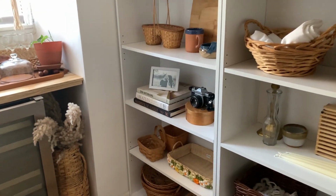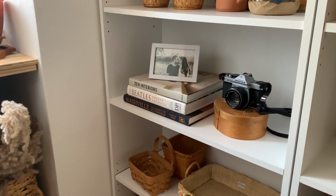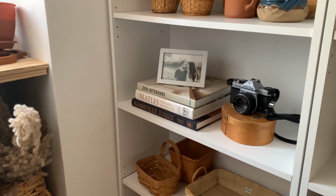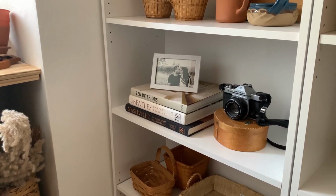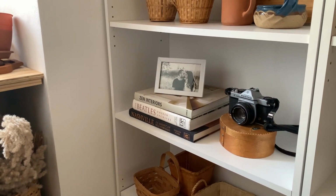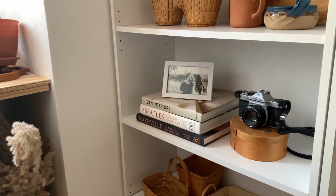Okay, so on the next shelf down, on this bookcase, I have a couple of books here. I thrifted the Nashville book in Nashville. Actually, I think in Franklin, Tennessee, which is a small town outside of Nashville. The Zen Interiors book I thrifted here in Pittsburgh. And then the Beatles book was actually my dad's.